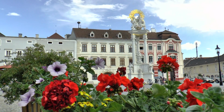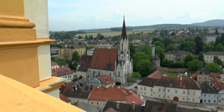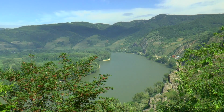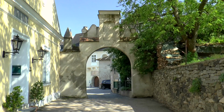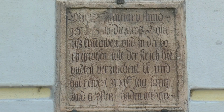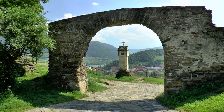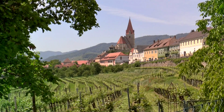The Wachau is the most famous stretch of the Danube in Austria. 36 kilometres of romantic Danube Valley. One of the oldest cultural landscapes with historical treasures and unique nature.